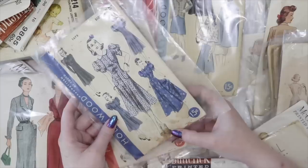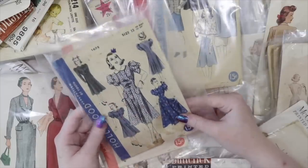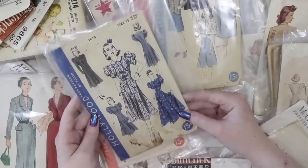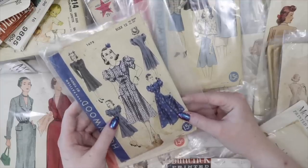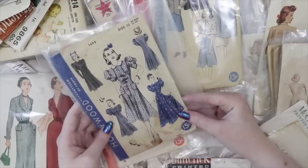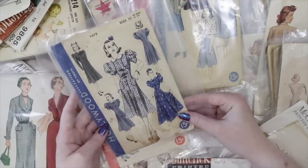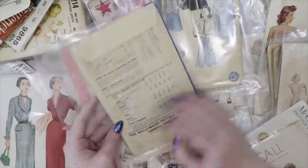There is some damage to the bottom here, which is kind of crusty and gross, but the pattern feels to be in good condition. The front pieces are cut from the collar to the hem, but then the side pieces are actually fitted to just below the bust, and then there's a separate piece that shapes the bust and is lightly gathered. You can make this with short puffed sleeves or with long sleeves, and there is a full-length version as well as a knee-length version.